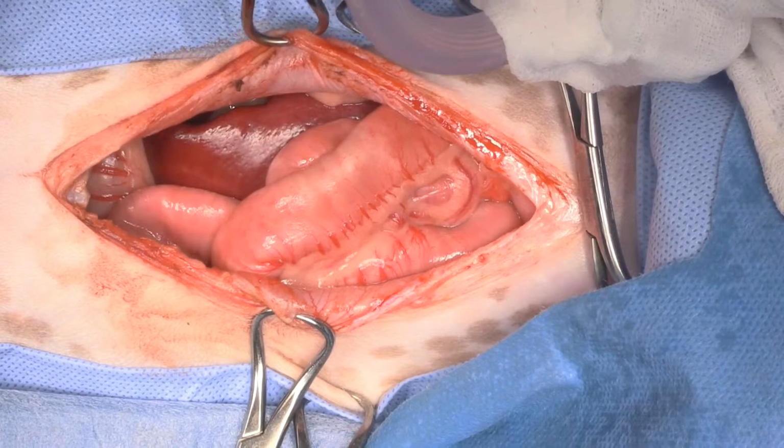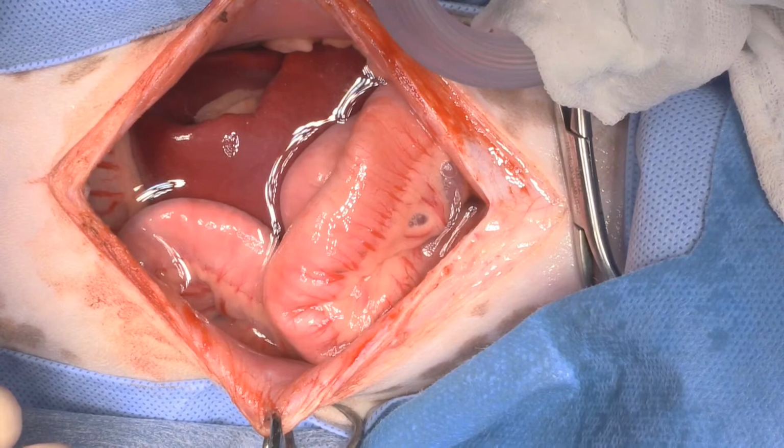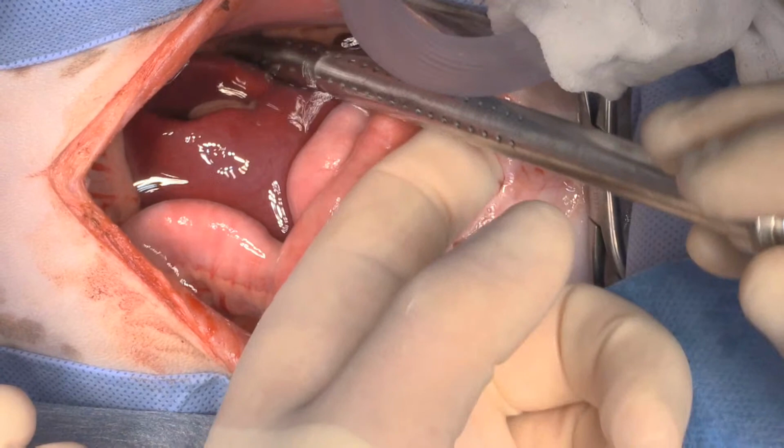Good, hold both of those, James. And some saline. So we're just going to do a little abdominal flush with some warm saline. Not particularly because this has been a contaminated surgery or anything like that. Mostly because we've got a little dog that's been under anesthesia for a little while, and we're going to help our anesthetist out a little bit by adding some warmth.